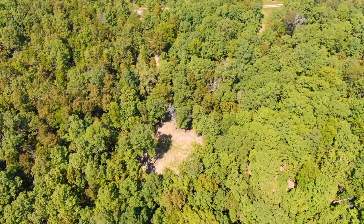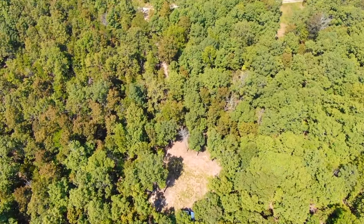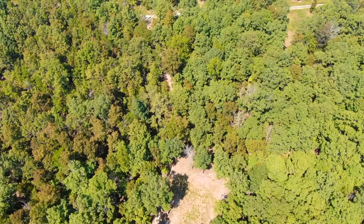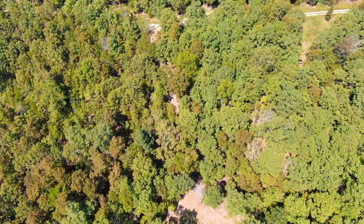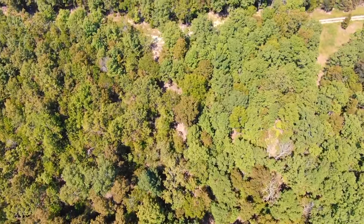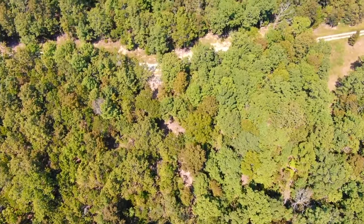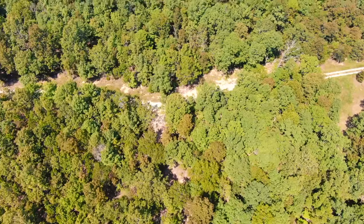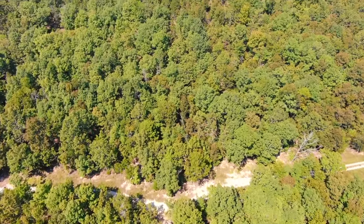And now back to the cleared site right there. That probably was covered in green grass. You can still see some down there, but as we got later in the summer, of course, that grass started to turn brown. The deer population out here and the turkey population is phenomenal.